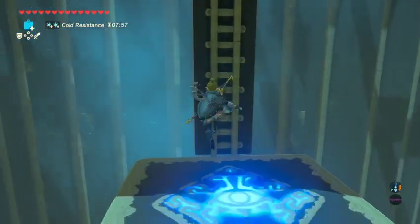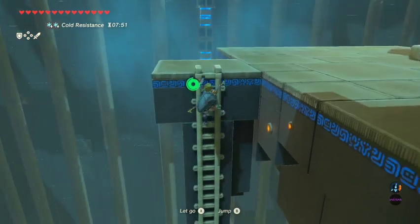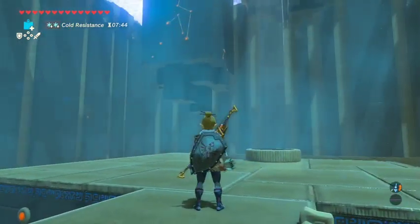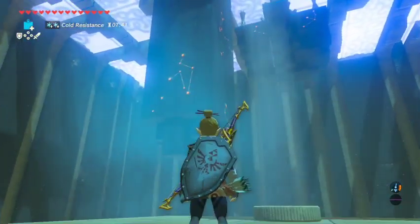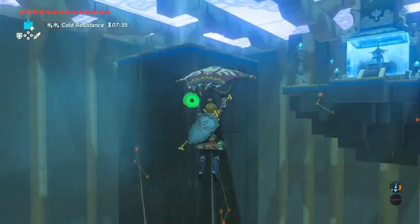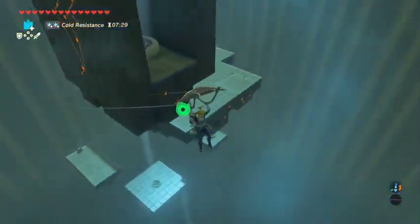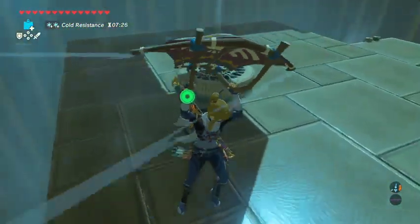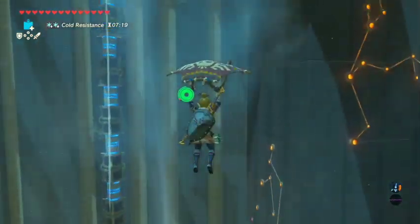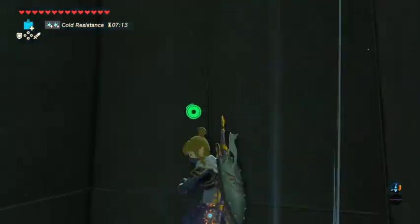The hidden... Oh. Wonder if maybe on the other side of this is another platform? That would be kind of a hidden win. Like over here maybe? Oh! Yes, there is! Okay. Give me this. Hopefully, we can do this. Yeah, this should work fine.